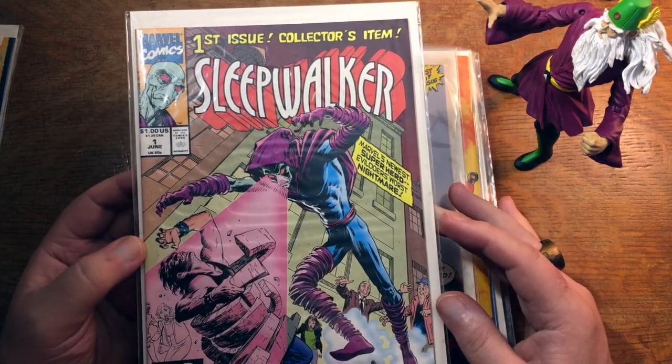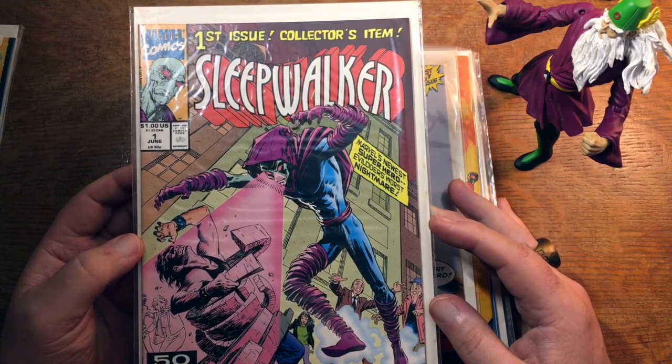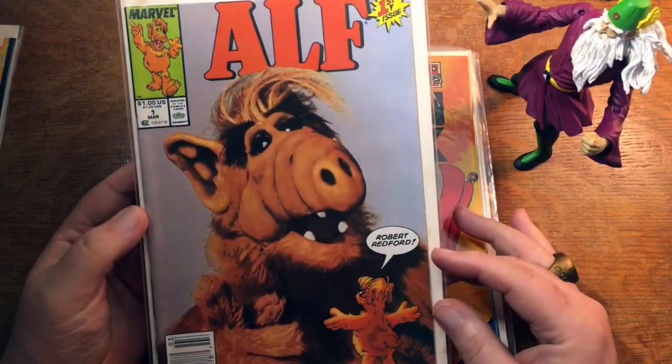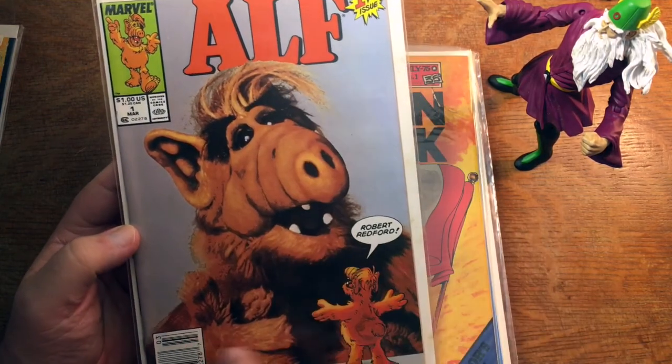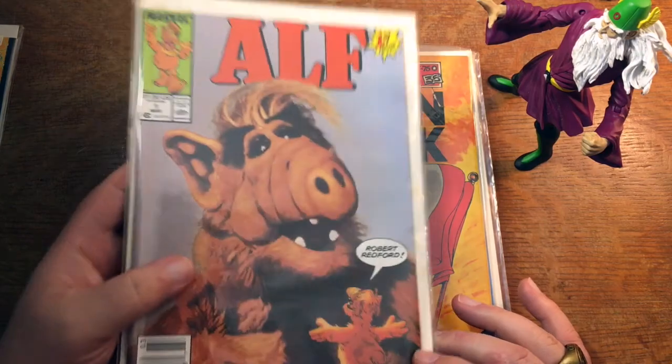I don't think that's going to draw $10. What do you think? Would you pay $10 for Sleepwalker #1? We'll see. We'll see how it does. I would pay $10 for this, Alf #1. I already have this, but mine is not in as nice a condition, I don't think. I got mine secondhand. Love me some Alf, though.